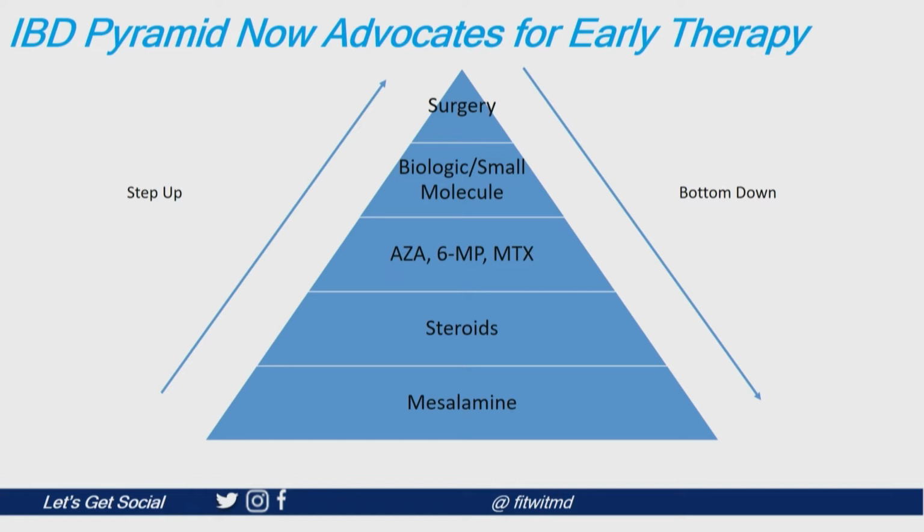We have flipped this pyramid, and we have been able to show over the last 15 years with data that when you start biologics earlier, you can start to make a dent. You can actually start to change the evolution of the disease. You can actually prevent surgical interventions, reduce the amount of surgery, reduce the amount of tissue damage by starting early. So now the mantra is bottom down. Even if the disease is moderate or severe, we don't have to jump to surgery. We can institute medical therapies that I'm going to go into, and they can be very effective when used appropriately. They can be very effective when the scheduled infusion or ingestion schedule is not interrupted.